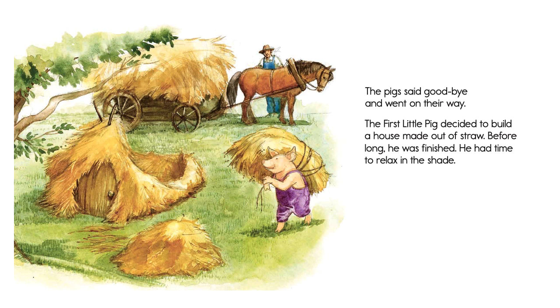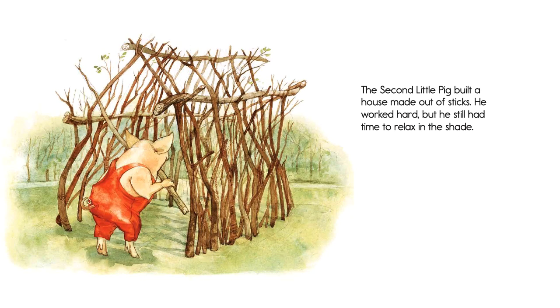The first little pig decided to build a house made out of straw. Before long, he was finished. He had time to relax in the shade. Sounds pretty nice. The second little pig built a house made of sticks. He had worked hard, but he still had time to relax in the shade.